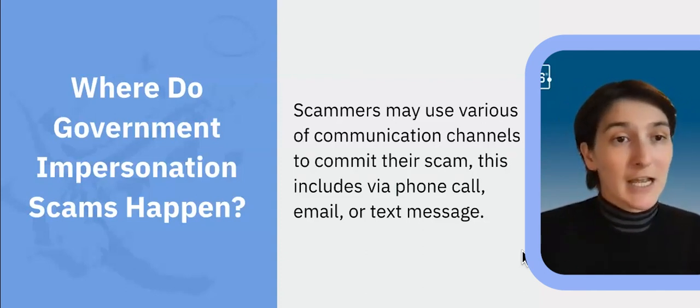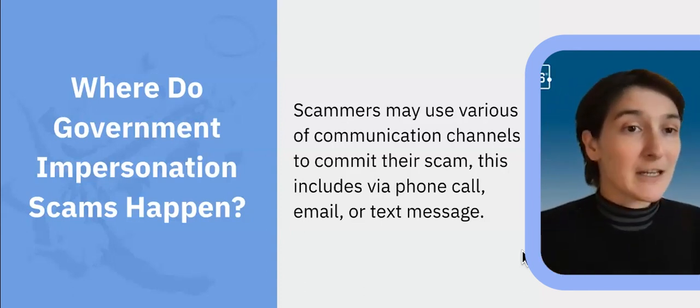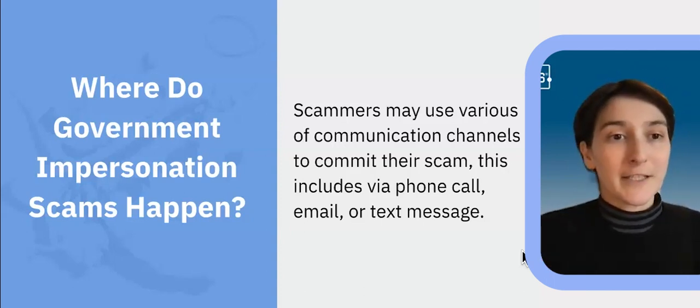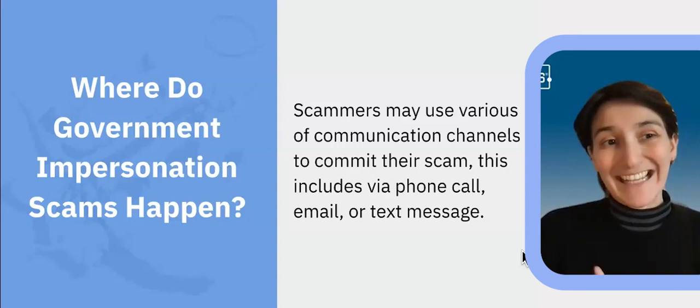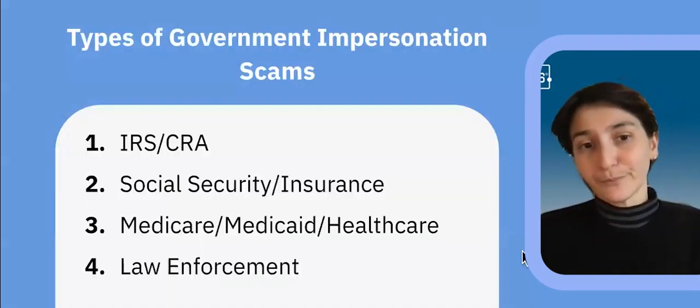So this is not just about getting that robocall, fake IRS or CRA phone call, right? We're getting these on all fronts. And so we need to know how to protect ourselves against each sort of channel that they may attack from.